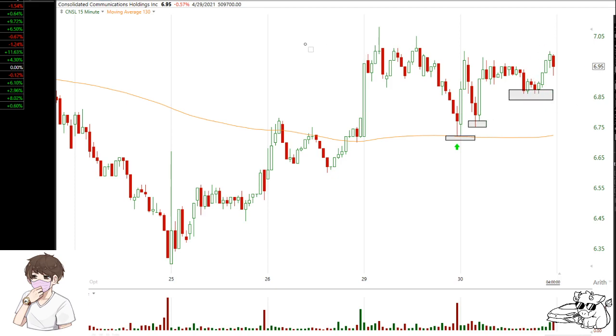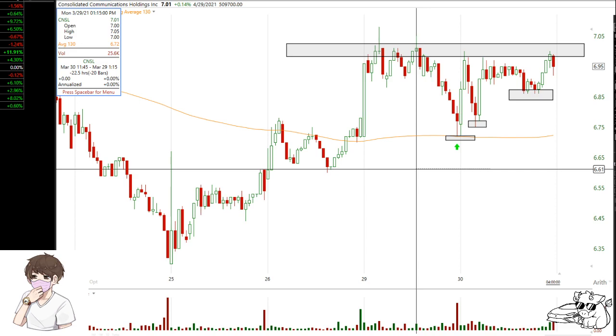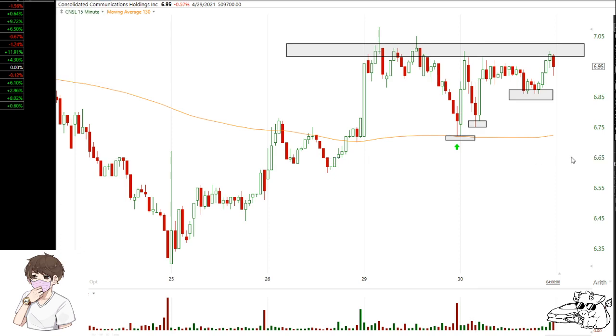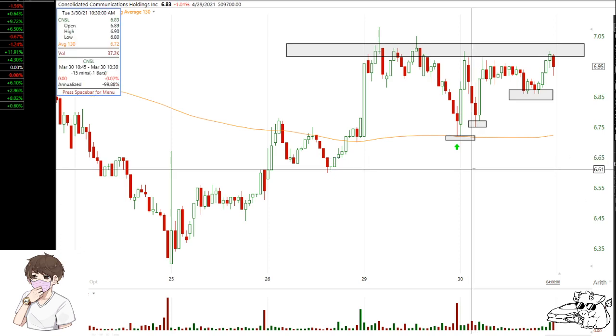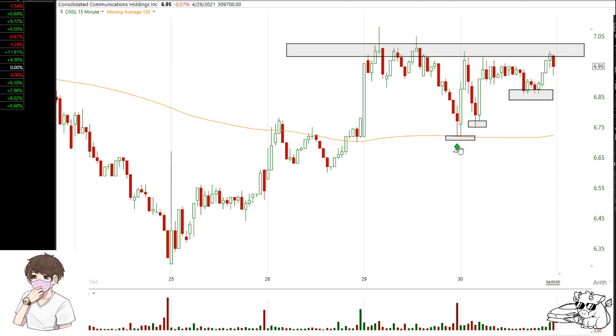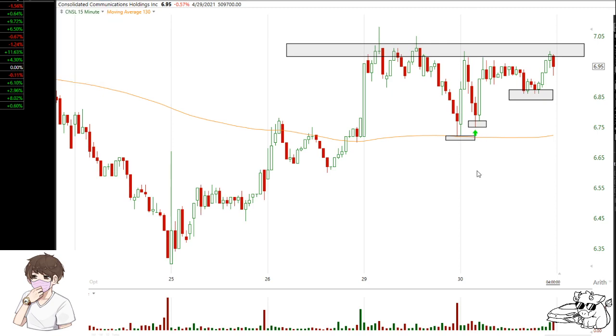So I will actually have a good buy on this stock above, I'd say, the little high it made on the 29th, which is 7.09, with the stop at, let's see, 7.05, and I'll put my stop right here. I think it's good enough, which is 6.74.